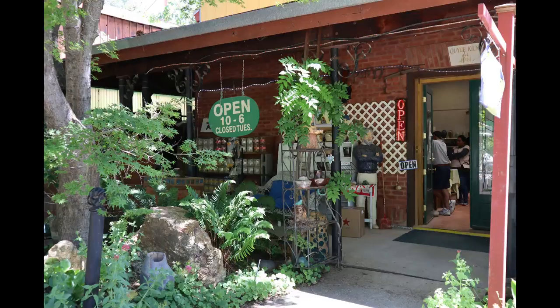Okay, here we are at Quyle Kiln. Brought my son Adam. Here he is behind me. Husband Brian is in the trunk, and we're getting ready to go in there and meet Pam.